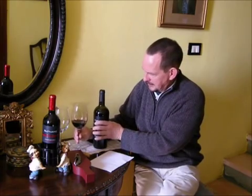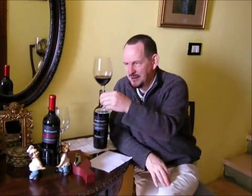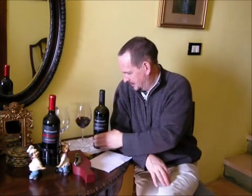Now what would we have that with? I would say finest possible steak you can find. Grill it to perfection, whichever you like, and put some of this with it. That would be an absolutely outstanding pairing, I'm sure.